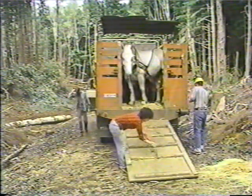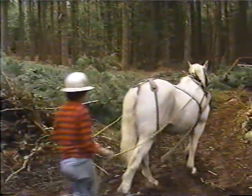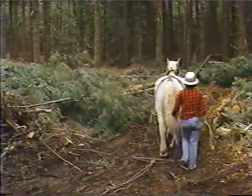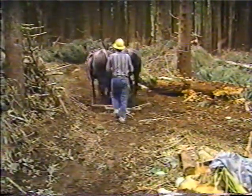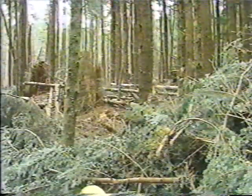Theirs is entirely a family operation. Glenn's wife Esther works the single horse to yank the logs from the stand. Glenn drives the team, doing much of the yarding, while Lonnie concentrates on falling the trees.